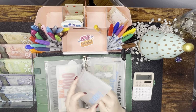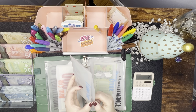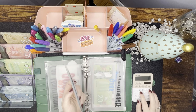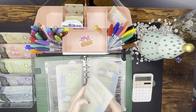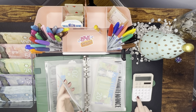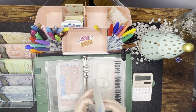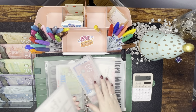Furniture only has a big fat nothing. So what we're gonna do is we're gonna add $20 to furniture today. Other is not getting anything. It has 20. Appliances has 60. It is not getting anything. Renovations has 30. It is not getting anything.